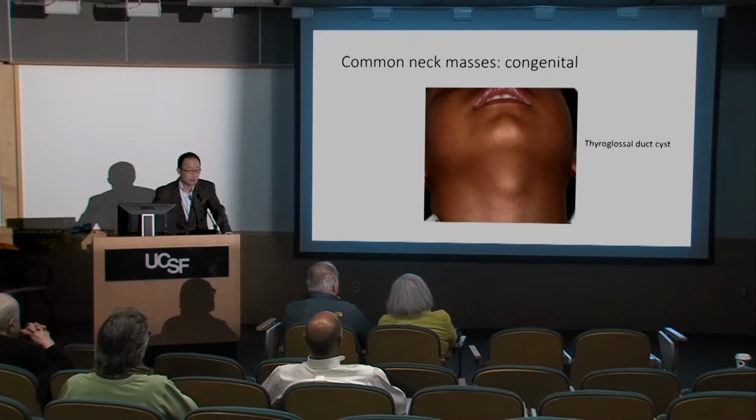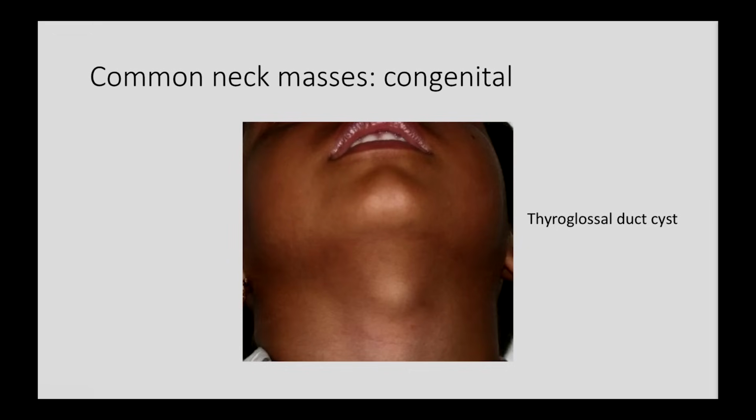This is something called a thyroglossal duct cyst. And you can see here, and I think this is a child picture, this is an enlargement that shouldn't be there. The thyroid cartilage is probably here, and just above it is this round mass. And if you feel it, usually it's kind of firm, but not as firm as bone. And it's filled with fluid, so it's going to feel like a pretty tight, small water balloon, perhaps.